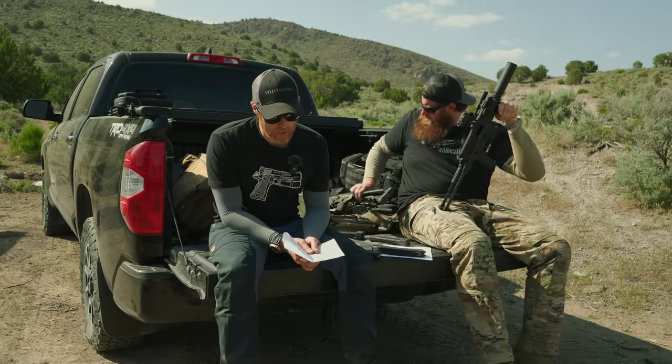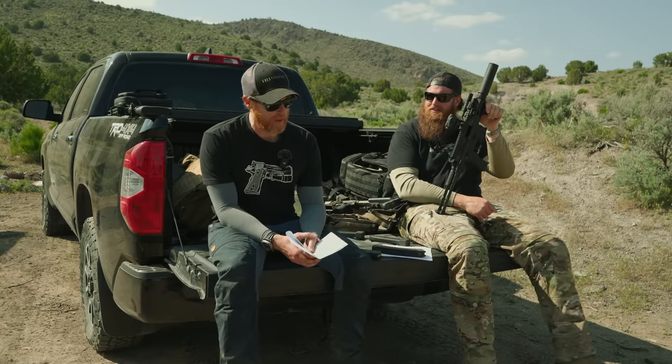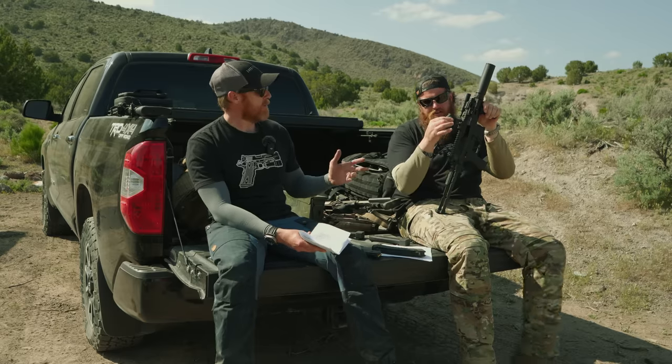So this is Aimpoint's mid-tier duty red dot. It's just a 2 MOA dot, meaning there are no multiple reticles. Much of what we have out here today, probably the majority of it, has multiple reticle options. Okay, so is that a pro or a con for the Aimpoint? I don't know.